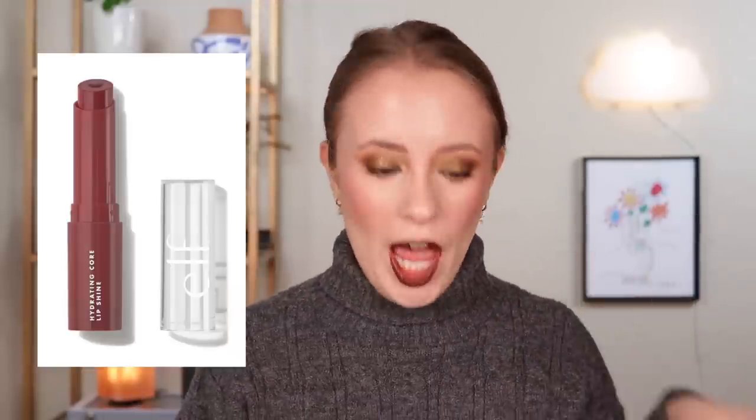Also, these days I've just been very low maintenance with my lip products, and I think that's where the overall trends have been heading anyway, but I've just been really enjoying very comfortable lip products, tinted lip balms. I've really been into the e.l.f. Hydrating Core Lip Shine in Happy. That's the one I've been really into these days, and also just lip glosses. Or if I do want a more opaque color, I'll just wear a bullet lipstick with long wearing lip liner, and I just feel like those are easier to reapply if they do fade.